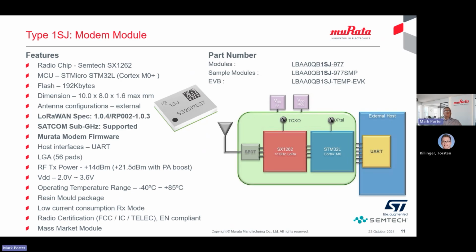As a modem, we have developed some firmware to support customers who perhaps already have a fairly powerful host in their product, don't want to change the basic architecture, but want to add LoRa as a communication add-on. So here the device is pre-flashed with our firmware supporting LoRaWAN, and communication is by AT commands over the UART interface. The latest version of our firmware in the 1SJ-977 version is supporting the LoRaWAN 1.0.4 standard, and is also capable of supporting sub-gigahertz satellite communication.